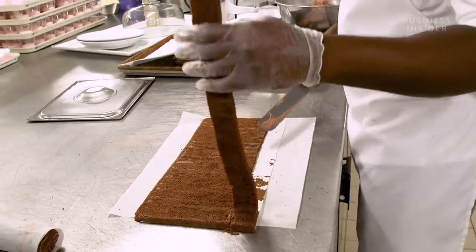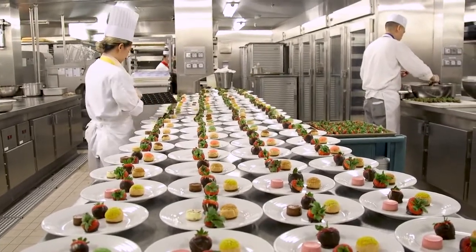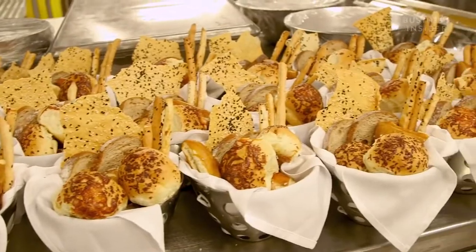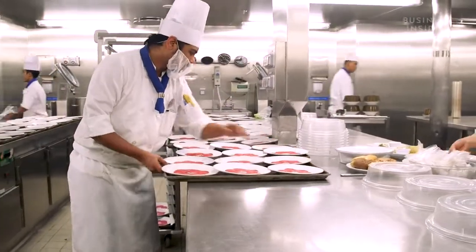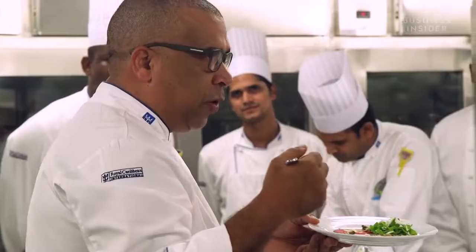In dessert, chefs whip up cakes, chocolates, and 100 different types of pastries. Over in the bread bakery, they make 40 different kinds of bread from all over the world, all from scratch. But the real hustle comes just before the dinner rush: 6,000 hungry passengers in the main dining room.